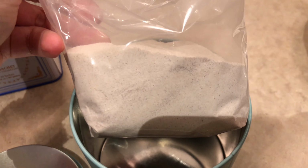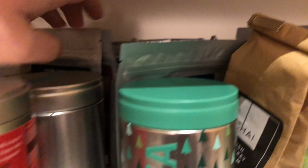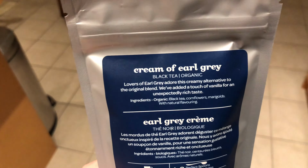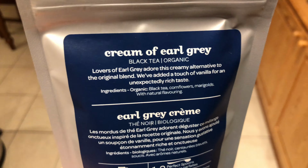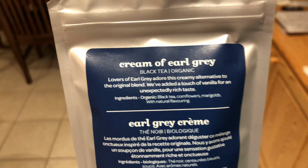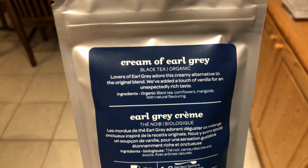So it's just a powder, but it does taste like cream of Earl Grey, which I do have in here somewhere. There it is. Funny story with cream of Earl Grey, by the way. I hated it actually when I first tried it. I really, really did not like it. Thought it was disgusting, but I never let a tea go to waste. I don't ever really throw out teas. So I kept drinking it and I kept turning to actually like it.